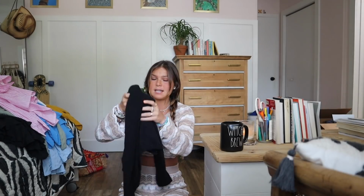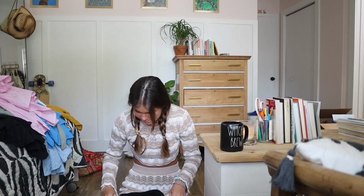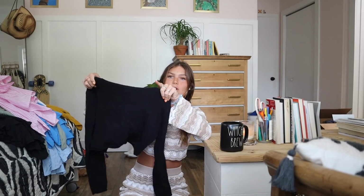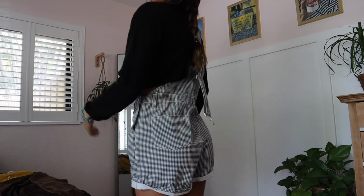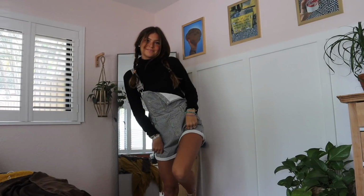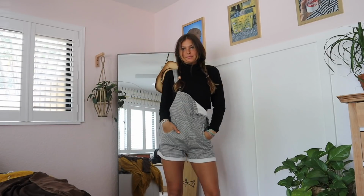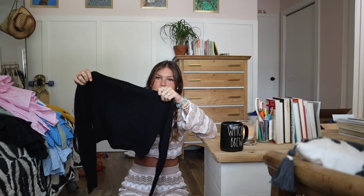I love it. Next up, since I wanted some actual fall stuff, since I'm going to New York in a couple weeks, I got this turtleneck. This is actually super cute under those overalls. I will show you guys what those two look like together. It's just so soft. It's not too thick, but it's that warm feeling. So it's thin but warm, if that makes sense, which to me sounds like the most comfortable thing ever.